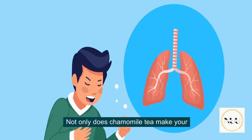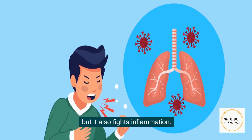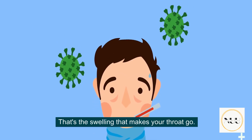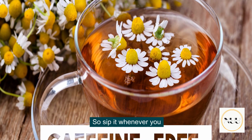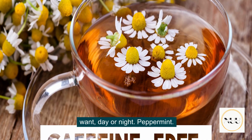Not only does chamomile tea make your throat feel all comfy, but it also fights inflammation. That's the swelling that makes your throat go ouch. This tea is chill and caffeine-free. So, sip it whenever you want, day or night.